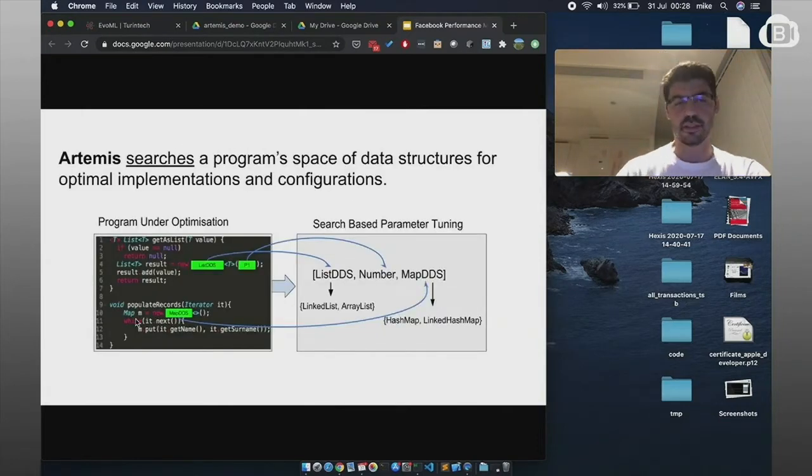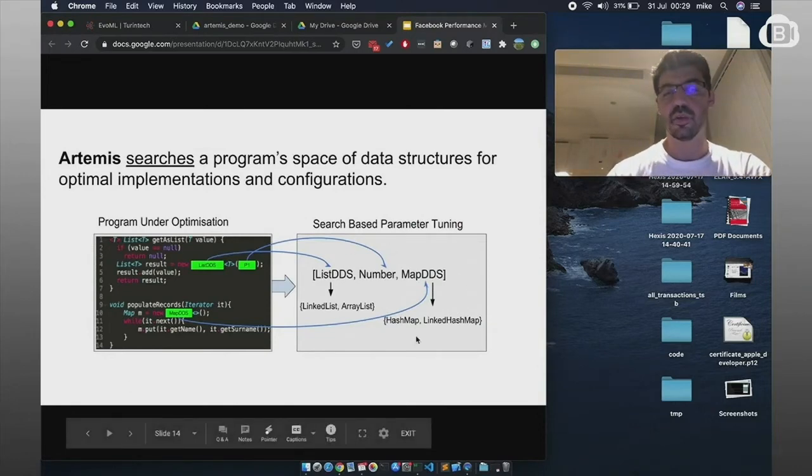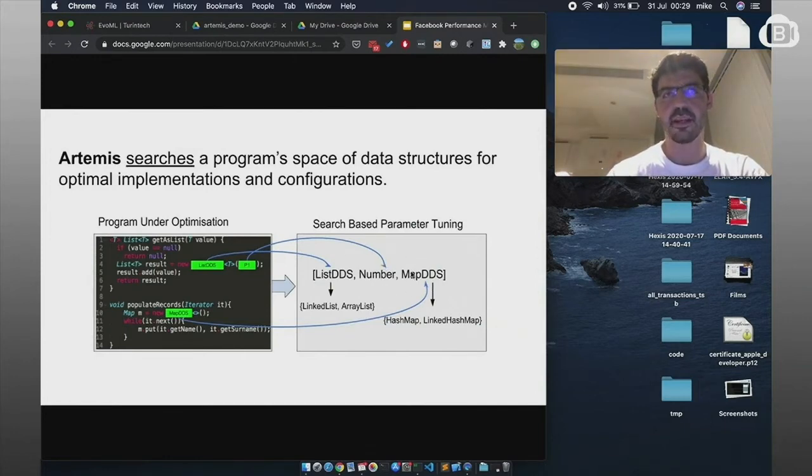So how do we do it? Artemis first does static analysis on the code, extracts all the data structures as well as their parameters, and exposes them as a list of optimizable, tunable parameters. Then we use search-based techniques, which come from an area of research that we are doing at University College London, which uses genetic algorithms and other techniques to find the best combination of those parameters.